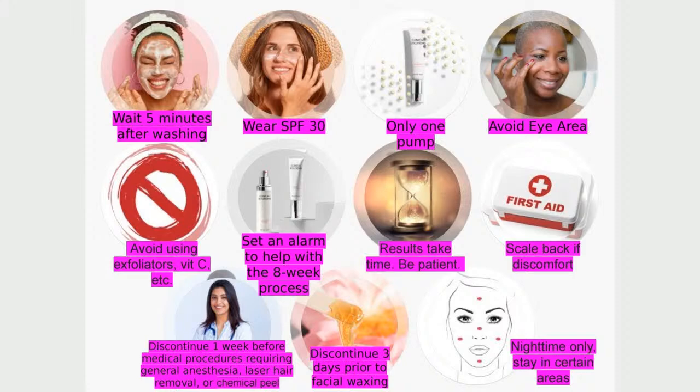Results can take time, so be patient. That's why it's great to take before and after pictures, maybe once a month, and just compare over the course of a month to 2 to 3 to 4 to 5. Remember, it took time to get those wrinkles. It might take time to reverse them. And then scale back if there's discomfort.